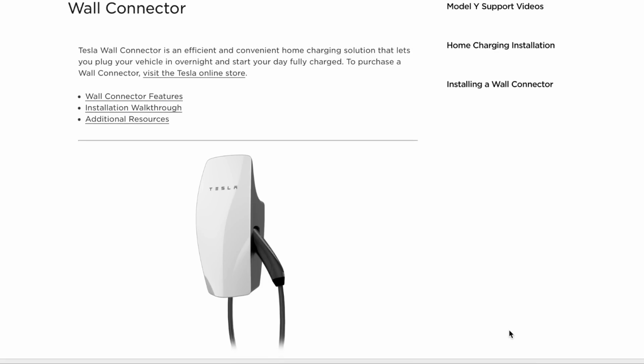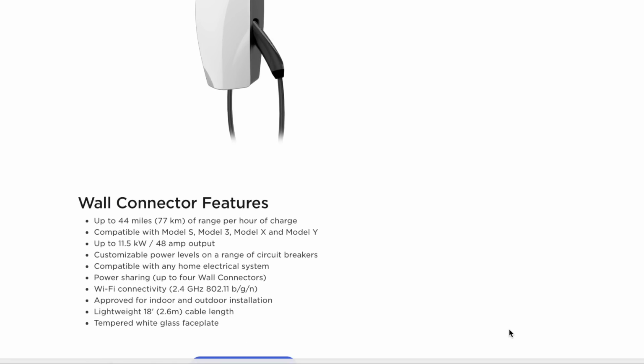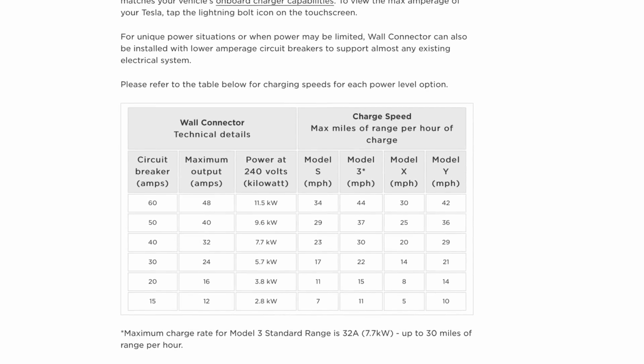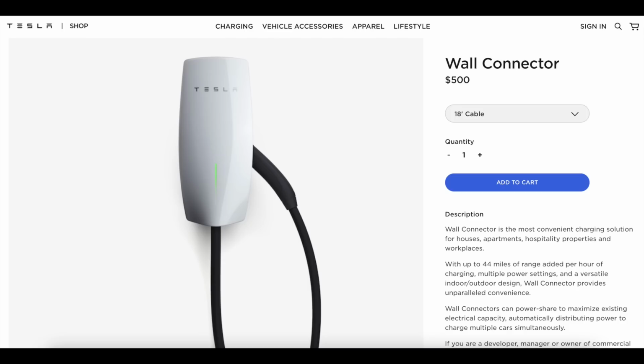They sell a wall connector for $500, which actually still qualifies for a 30% tax credit, plus the cost of hiring an electrician to install the equipment. This is an at-home charger and will get you up to 44 miles per hour of charging, which is fantastic compared to the 5 to 6 miles per hour you would get with a 120 volt charger that comes with the car.